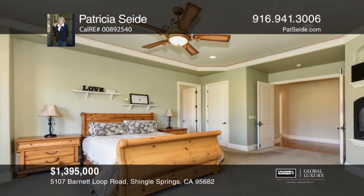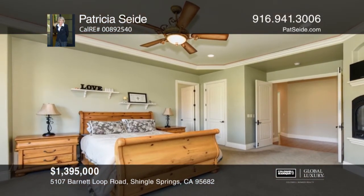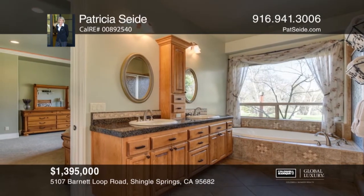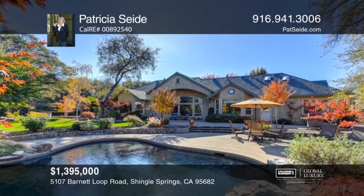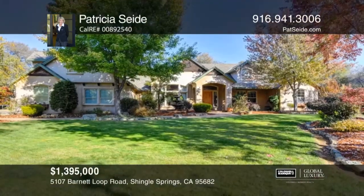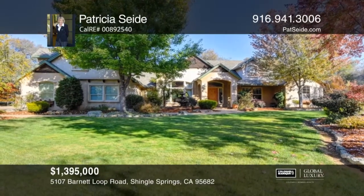The garage attached to the home has storage for 3 cars, and the second garage has tandem space for 4 cars plus RV storage with an unfinished loft. No MLOs or HOA dues. Find out how you can get the keys to your new home by contacting Patricia Seide.